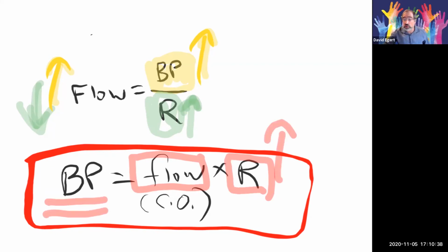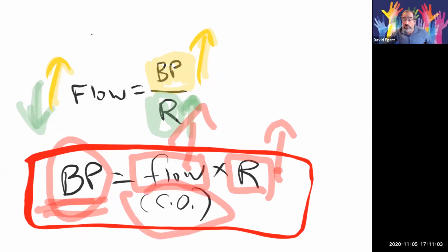When your body wants to increase the blood pressure, it can increase resistance. We're going to see one of the short-term ways to bring your blood pressure up is to constrict a blood vessel, which increases resistance. Vasoconstriction can increase blood pressure because of this relationship. Another way we can increase blood pressure is by increasing the flow. One way is to increase cardiac output, speed up your heart. Having more liters per minute coming out of the heart is going to increase your blood pressure.